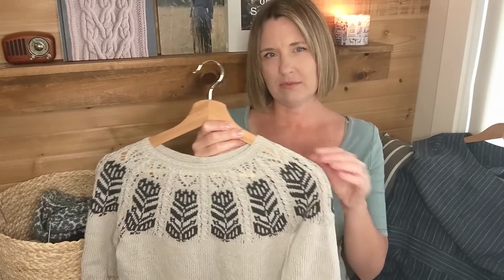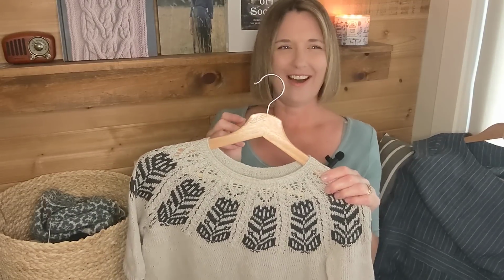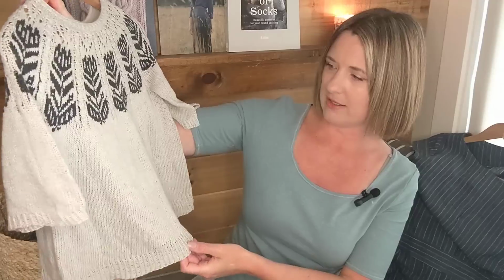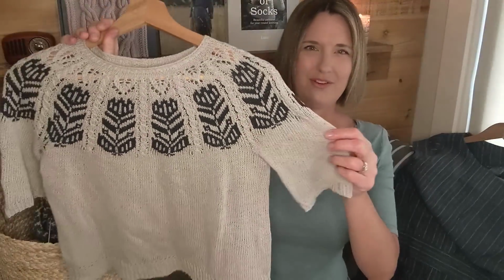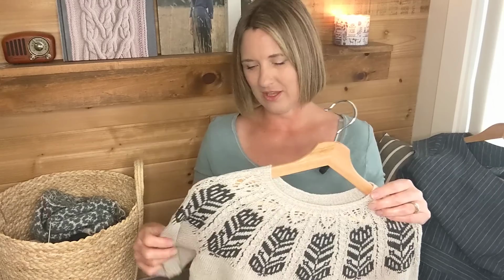I didn't really enjoy knitting with this yarn. I found it a bit stretchy in a weird way. So my stitches seem to not be very even. Even when you look at it now, it doesn't feel like the stitches are very neat and tidy. I also have decided that I don't really enjoy wearing summer knits, no matter what the yarn is made out of.